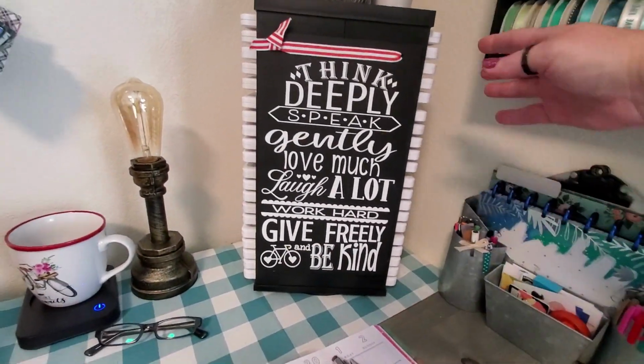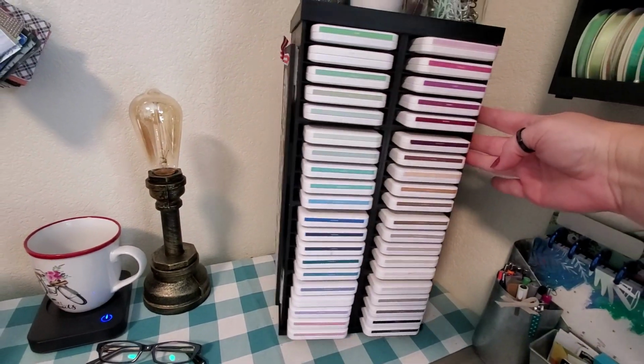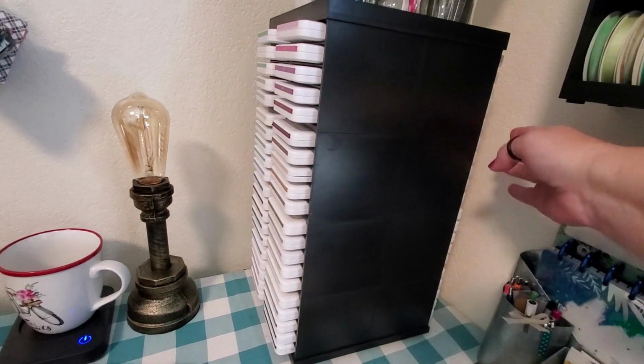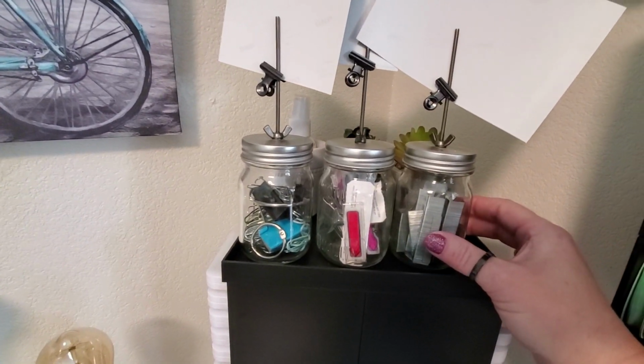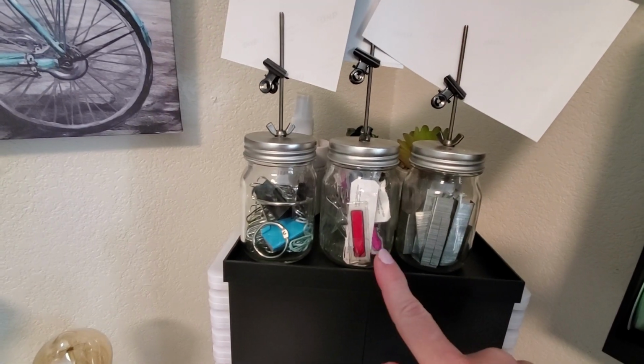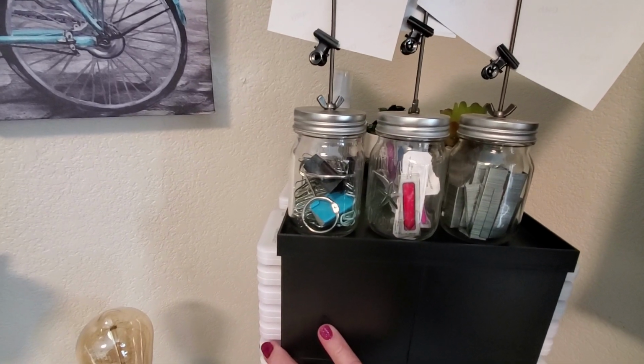On this side of my desk, I also have my rotating ink tower. This is a Close to My Heart item. And on top of that, I have some Tim Holtz jars where I keep some different office supplies. And then there's some little clips above where I can put some photos on. I just change out those photos occasionally.